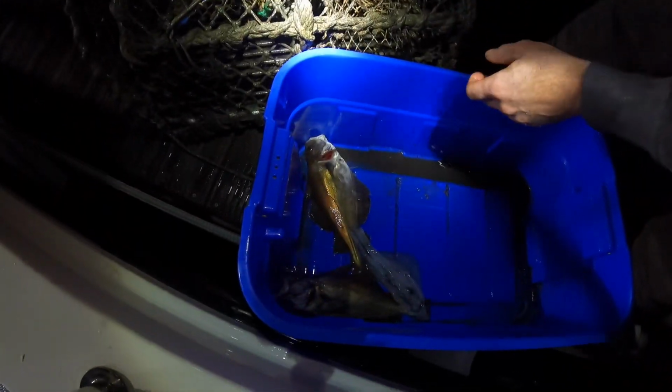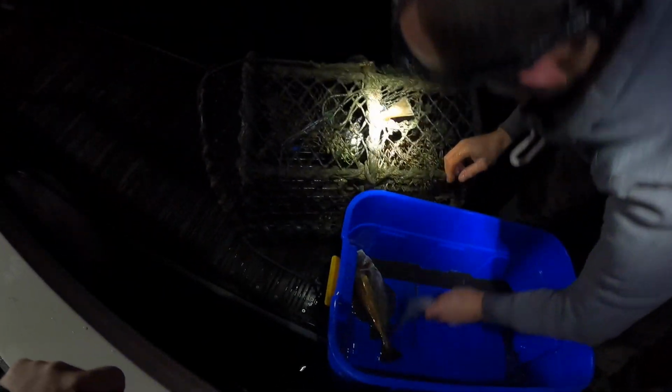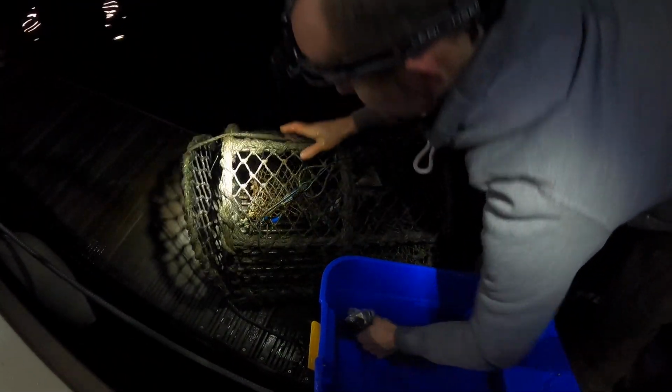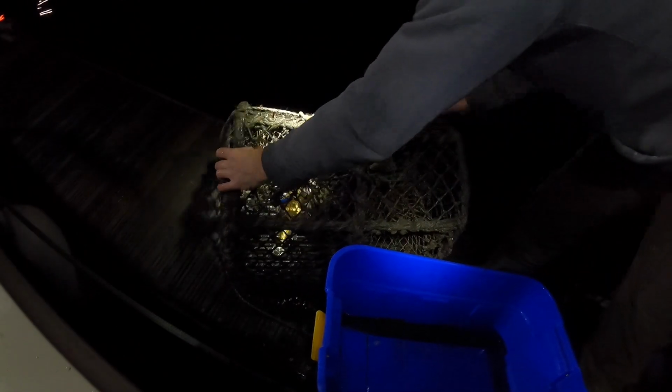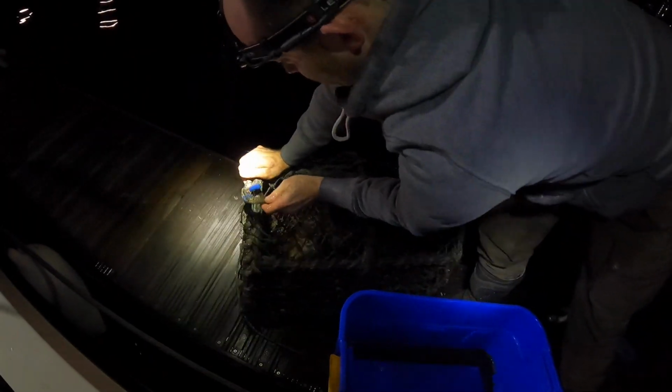So we caught a couple of pouts as well, which we're going to use as bait. With this pot here, John's hoping for a lobster. The odd one in here in the past, which is always a nice addition at the end of the day's fishing. Use up the old bait. Off it goes. Good stuff.